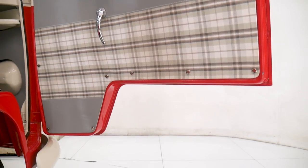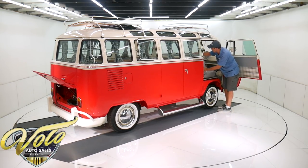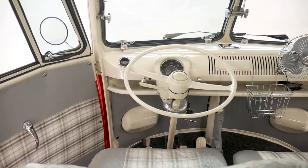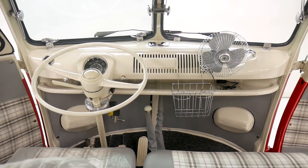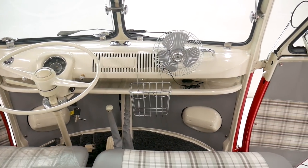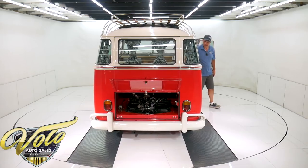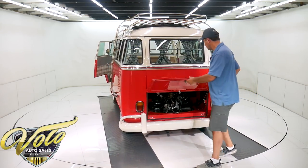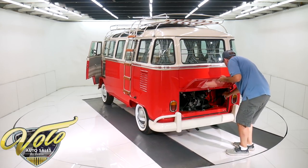Under the seat here, there's a storage compartment. There's a spare tire and the rim is painted. They've added a fan, a little wire basket with cup holders. You got the tray down below there. Just cool stuff. And it is the camper edition. So we'll get right back to that. I'm going to open up the tailgate here.